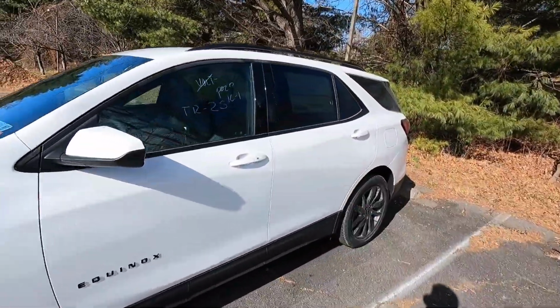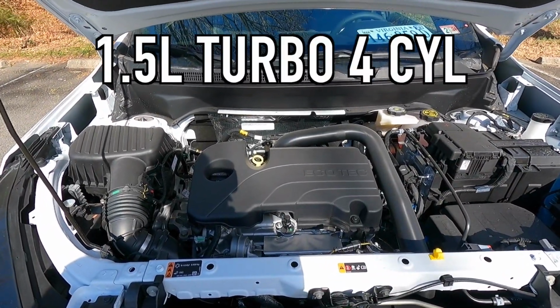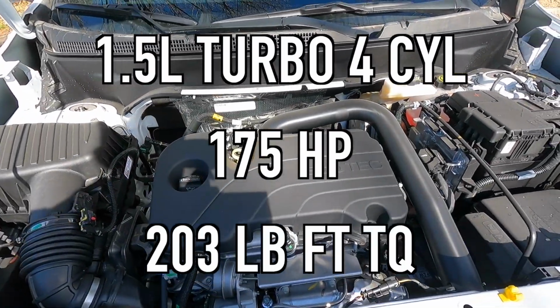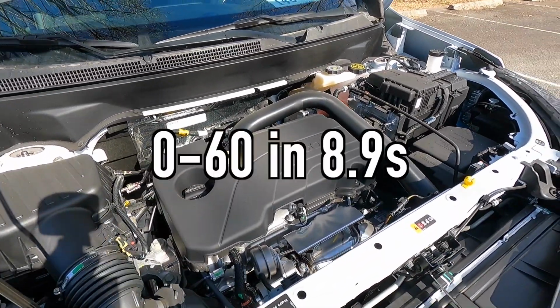But let's move into performance. Popping open that hood reveals that 1.5 liter turbo 4-cylinder that makes 175 horsepower and 203 pound-feet of torque. It is mated to a 6-speed automatic transmission for a 0 to 60 time of 8.9 seconds.